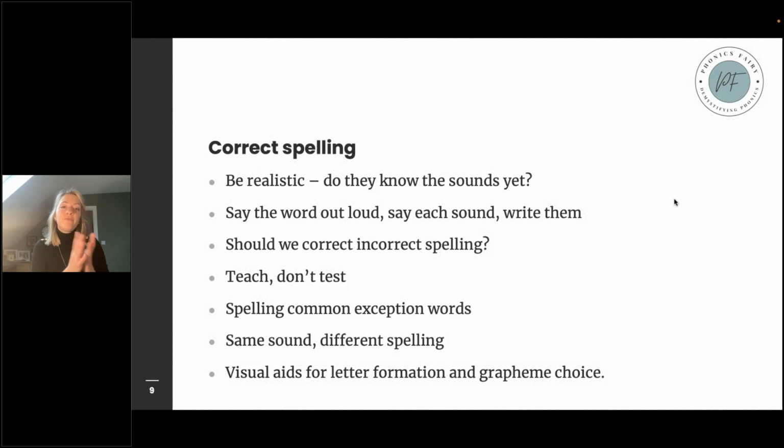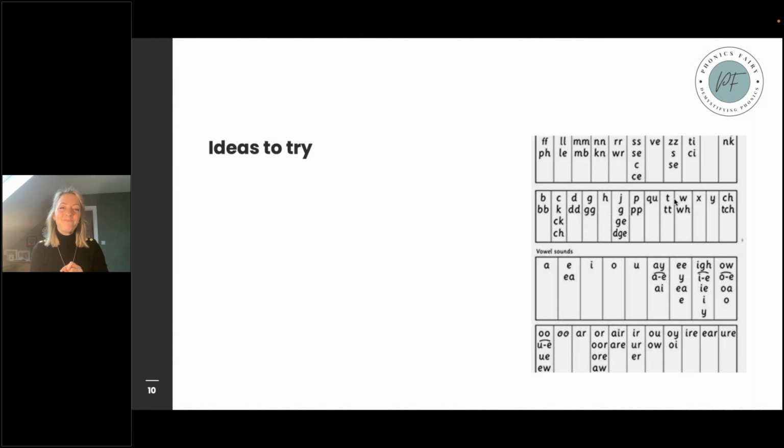And also you can find charts which give you grapheme choices. So in each box, there's all the different versions of the sound, and they could use that to have a look and identify which sound we're going to use in that particular word. Okay, and that's an example there.